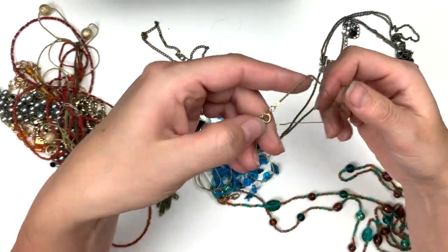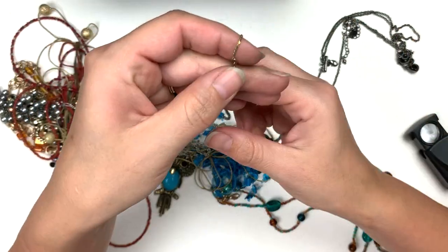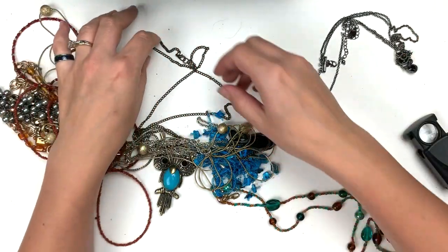It's a gold chain. The chain is not marked, and it's not bent or anything. It's in good condition. So I'll keep that in the chain pile. Hey, if anybody needs a chain, let me know.